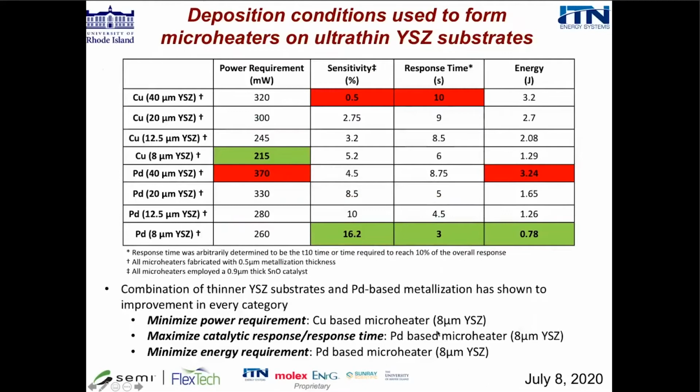So this shows a summary, if you will, of our approach to make, first of all, thinner and thinner thermal mass sensors, switching over to a palladium-based microheater instead of a copper-based microheater, and how the power requirements would go down as we reduce the thermal mass, how the sensitivity would go up, how the response time would go down, and what kind of energies to power these microheaters as you reduce the thermal mass, all played into making the truly portable electronic trace detection system a reality.